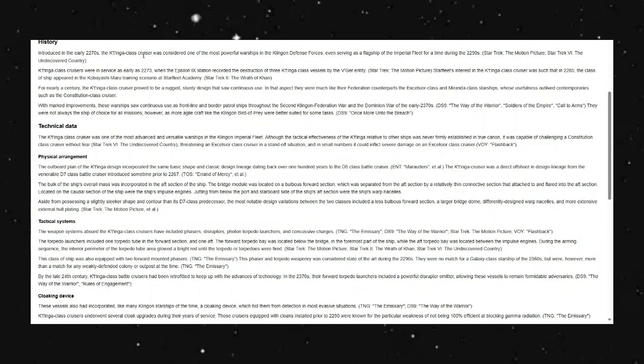Now, in nearly a century, the Katanga class cruiser proved to be a rugged, sturdy design and saw continuous use in that aspect. They were much like their Federation counterparts, the Excelsior class and the Miranda class starships, whose usefulness outlived contemporaries such as the Constitution class cruiser. With marked improvements, these warships saw continuous use in frontline and border patrol roles throughout the Second Klingon Federation War and the Dominion War in the early 2370s.